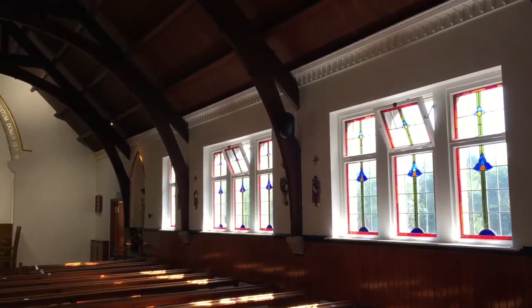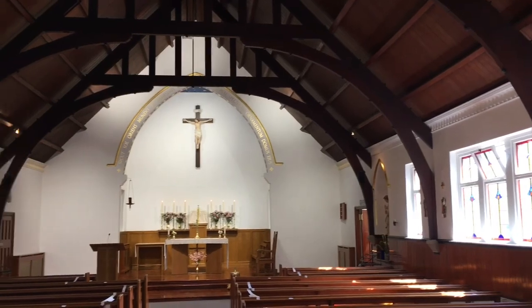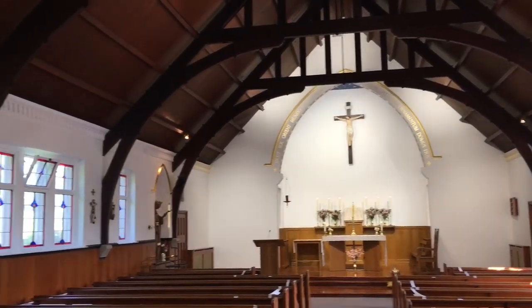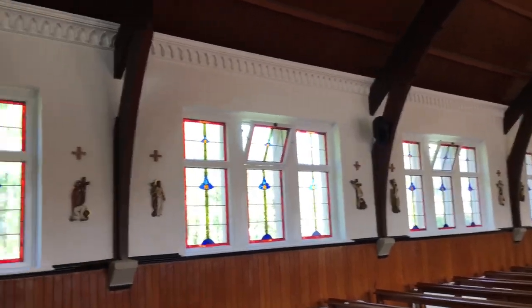And so, we come to the end of our tour of St. Margaret's Catholic Church in South Queensferry. We hope you've enjoyed the tour, and we hope you will visit the church when Doors Open Days visiting resumes, when we can tell you more about the history of our church.